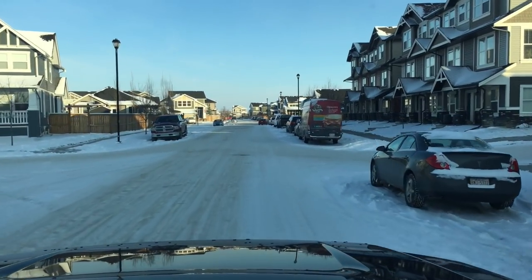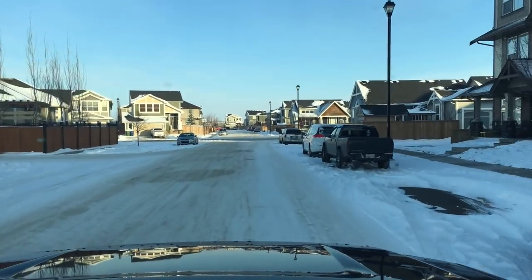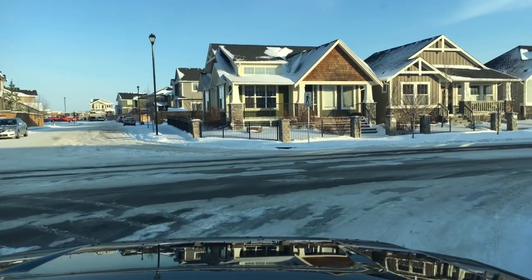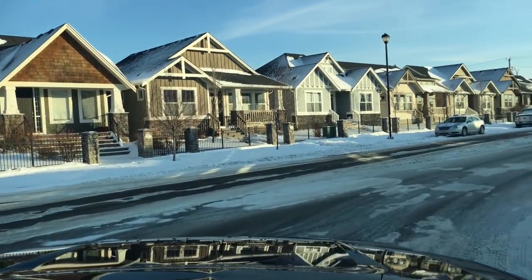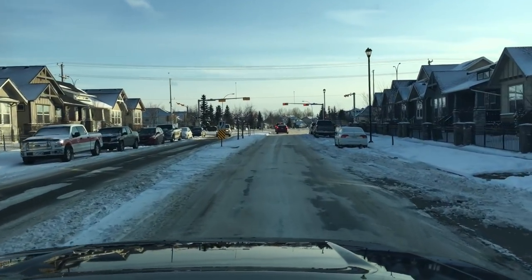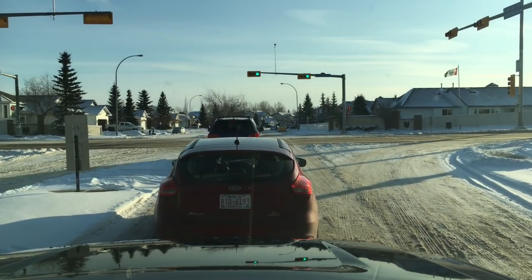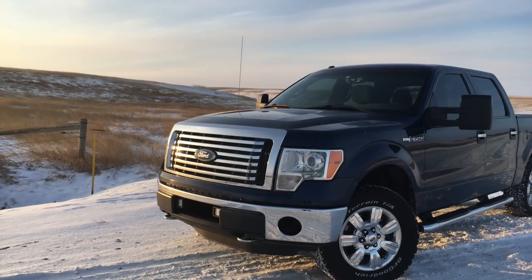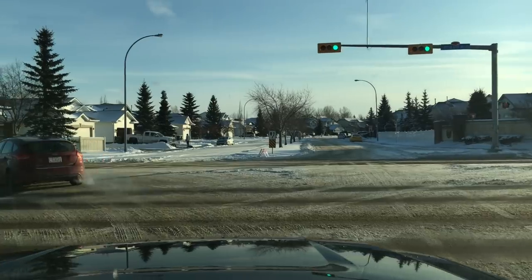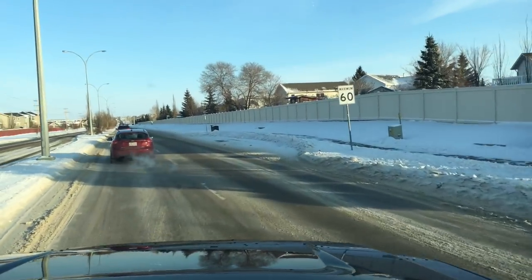Since winter's upon us, I want to talk to everyone who is a little more fortunate than us and gets winter a little later, who may be shopping for winter tires for their vehicle. These tires that I want to talk about today, if you haven't seen the title of the video, are BFGoodrich All-Terrain TA KO2s. Specifically, this truck is a 2011 Ford F-150. These are 275/65/18 load range E tires, so they're 10 ply tires.